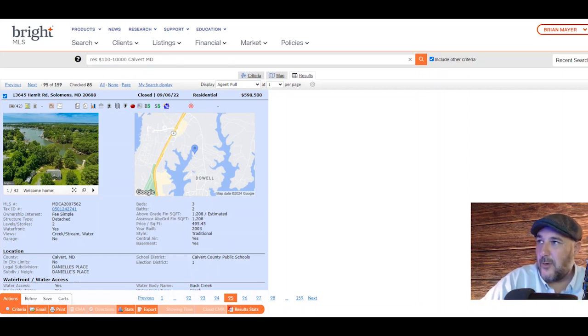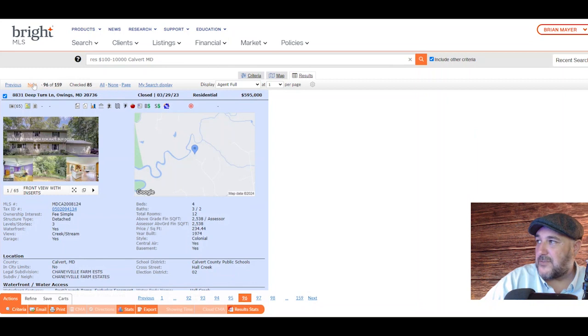the zip code, which is right next to Dowell, that people don't really search for very often. If you're searching for waterfront in the area, make sure you include Dowell. It's a zip code that doesn't pop in your mind as being part of it, but half of Solomon's Creek is in Dowell.